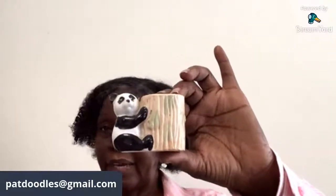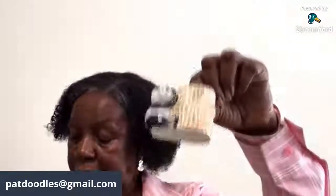And thank you. We have a panda toothpick holder. This is number 70. I had $6 on him and I'll do it for $5. This is the panda toothpick holder, number 70, $5. I think they're having a conversation. Okay, that was number 70, and I marked it down to $5.